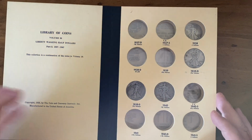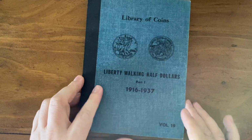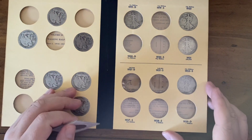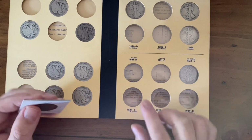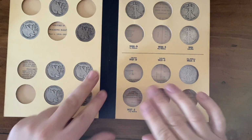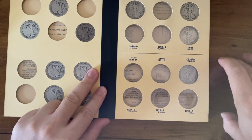Second book. Oop. Just realized that the other coins I have are from this book. So, 27 San Francisco. Go right in here.